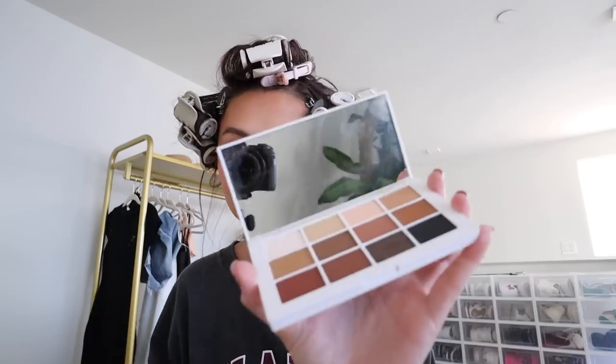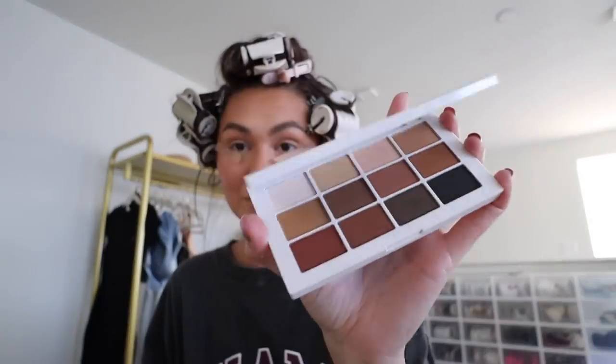Okay, so I'm moving on to my eyes, and yes, I'm using Tate. I'm cheating a little bit, but I just want to do this to start getting into makeup again. So I'm going to be using my Makeup by Mario neutral palette. This palette is literally everything. My inspo for this look is kind of just like a brown liner, warm eye shadow look. So I'm just going to be starting with some lighter shades.